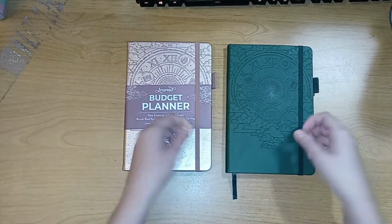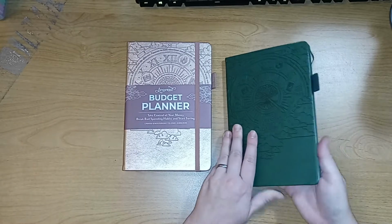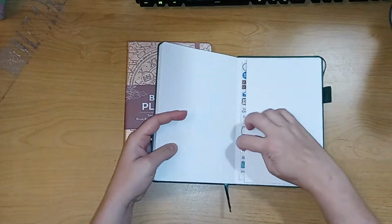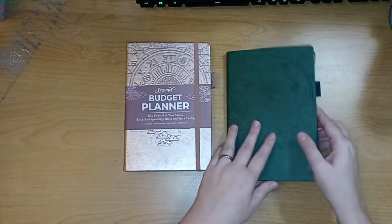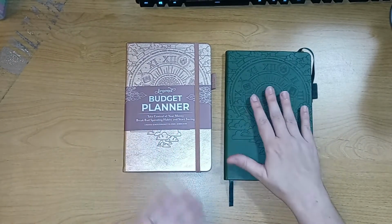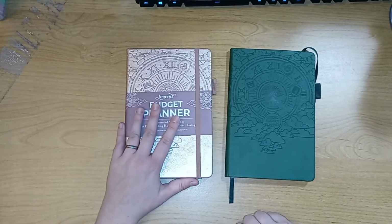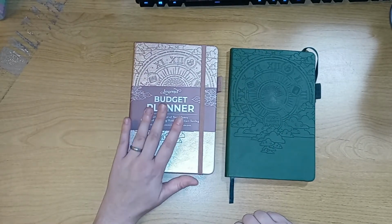They have elastic bands. They have... I gotta be careful how much I show you because I have started using it. They have a pocket in the back with some stickers. But this is for finances. This one is for my personal finances. Hunter is for my personal finances. And Rose is for my Brimstone Books finances.